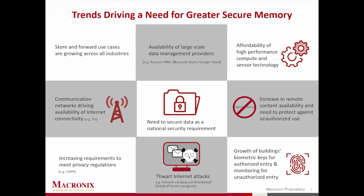Then there's the increased affordability of high-performance compute and sensor technologies, and the growth of communication networks driving availability of internet connectivity. A good example of this is the growth of 5G networks. Then there's the availability of large-scale data management providers like Amazon AWS, Microsoft Azure, and Google Cloud, and they're driving increased security and secure onboarding requirements. There's also the increasing requirements to meet privacy regulations. A good example of this is GDPR in Europe.